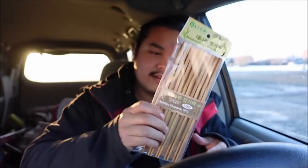I went to a Korean grocery store and I bought like a bunch of snacks and stuff. The snacks should last me about a good couple of weeks or so. But I got some chopsticks here because I knew that I was gonna get food here.